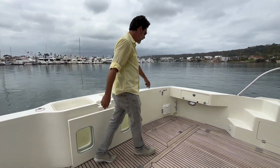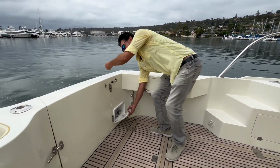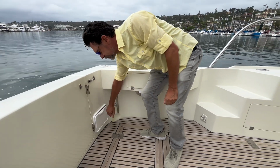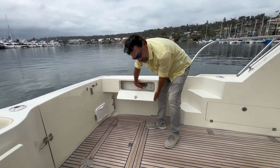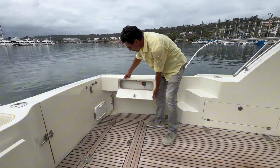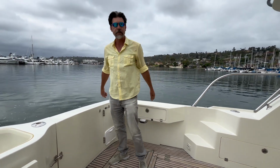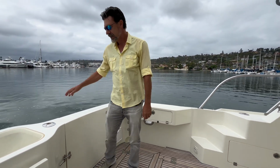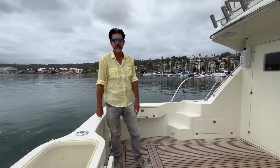Hot cold shower down here, good call. This comes out, we'll stretch over if I'm showering off. Storage lockers here. When we get back to the dock, we'll flush the coolers full of fresh water. This has the fresh water system to flush your coolers. Transom door, great boat, beautiful, excellent condition.